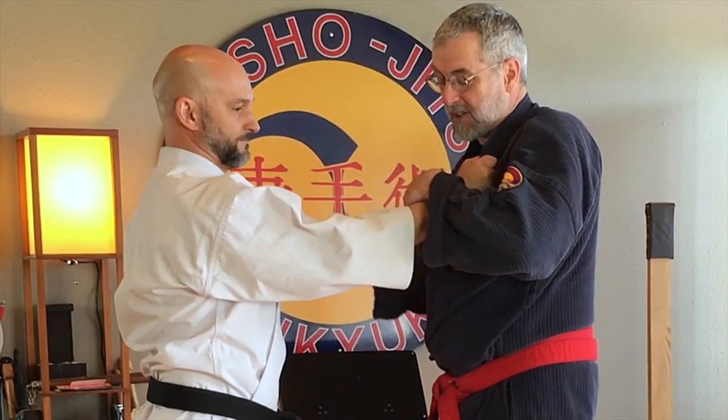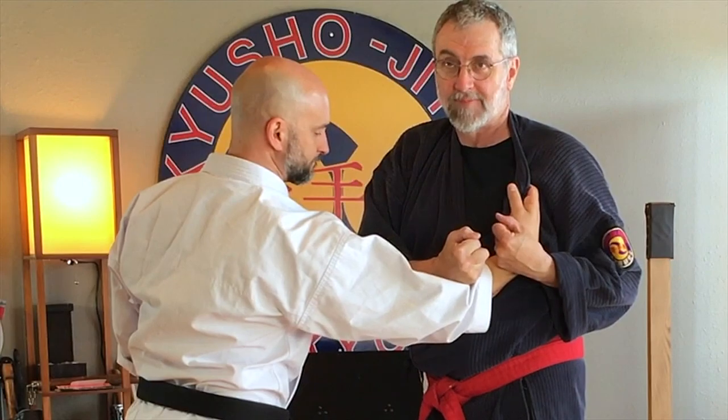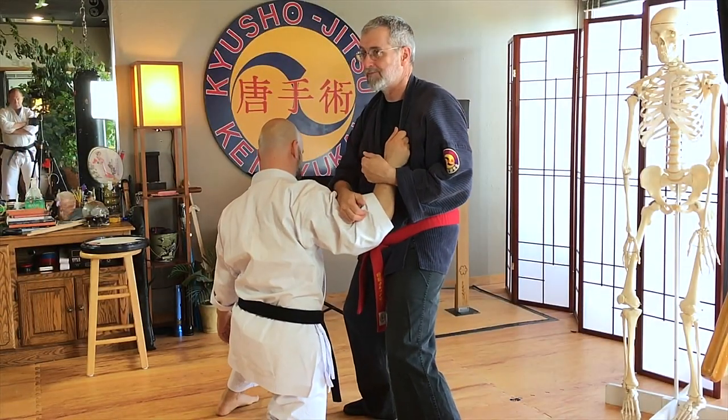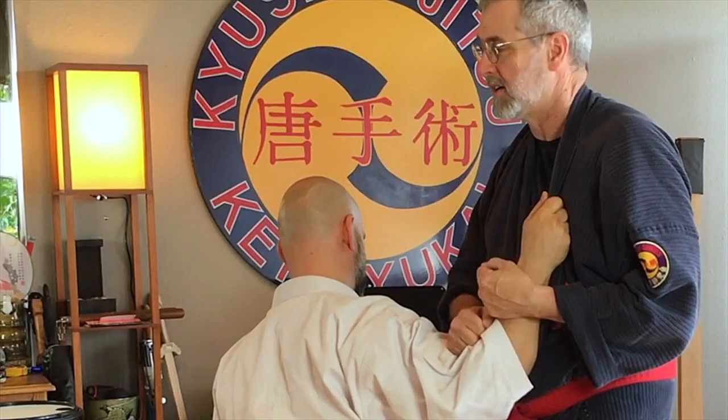If I do this movement, so my object is to bring my hands towards my hips this way. Right? I bring my hands over here. There's his head. His head's right there now. If I do this, I hit him in the head. If I do this, I hit him in the head. Okay.